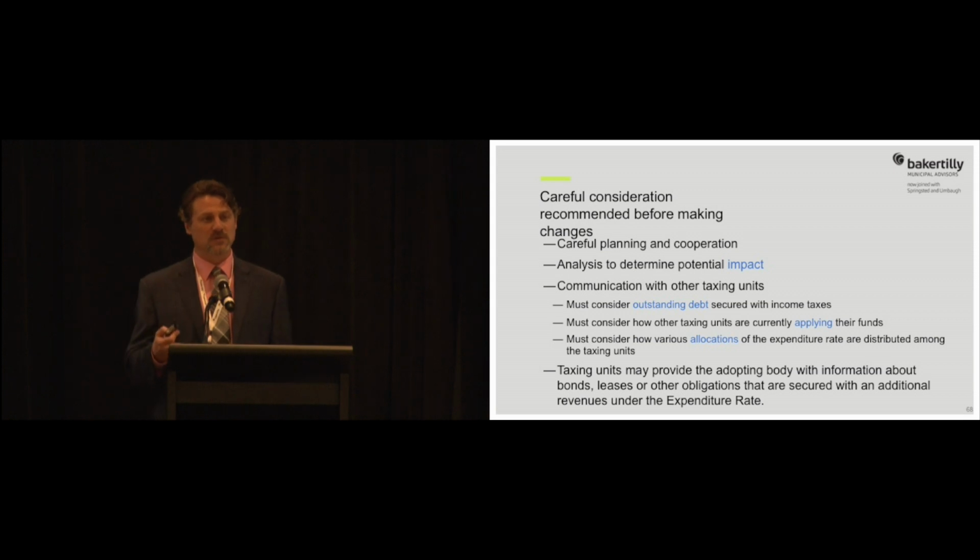Again, this was just one of the revenues that we looked at, but I think it's one that we're seeing a lot of counties take a hard look at as an option, and it can help you fund that gap and balance your budget if that's where you find yourself this summer as you're looking through your budget.